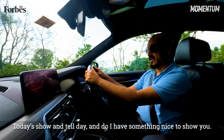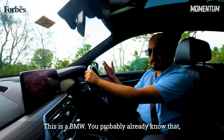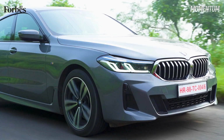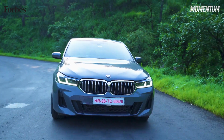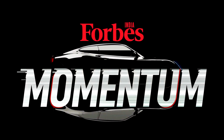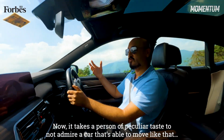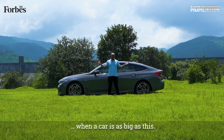Today is show and tell day, and do I have something nice to show you? This is a BMW. You probably already know that. But what you don't know is this. Now, it takes a person of peculiar taste to not admire a car that's able to move like that. When a car is as big as this.